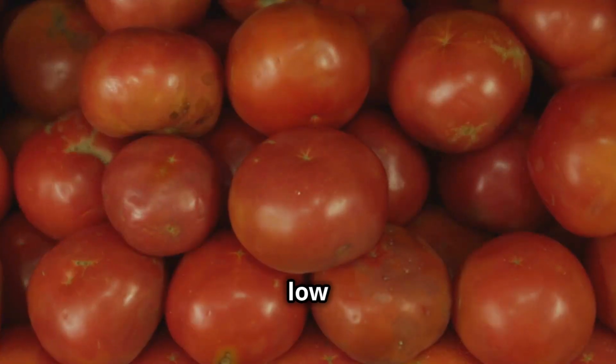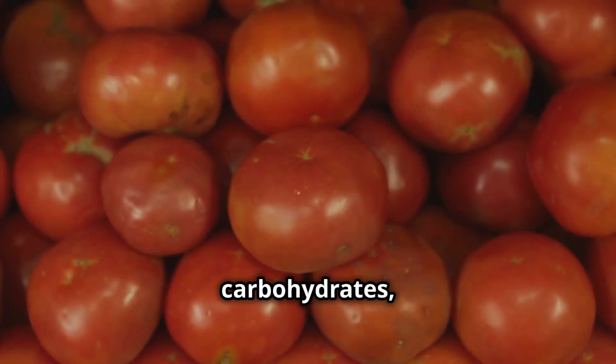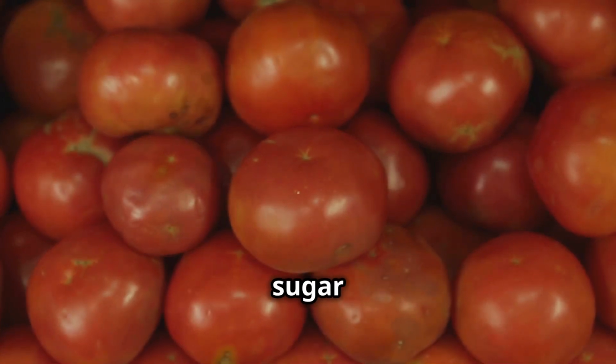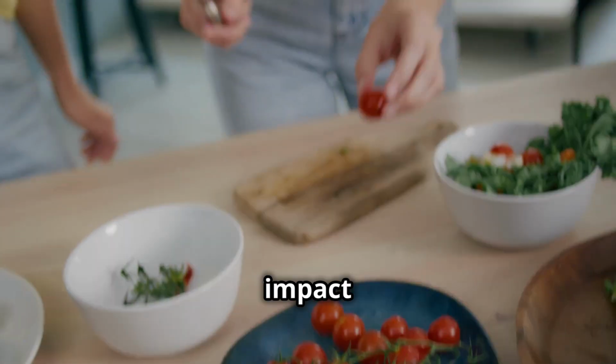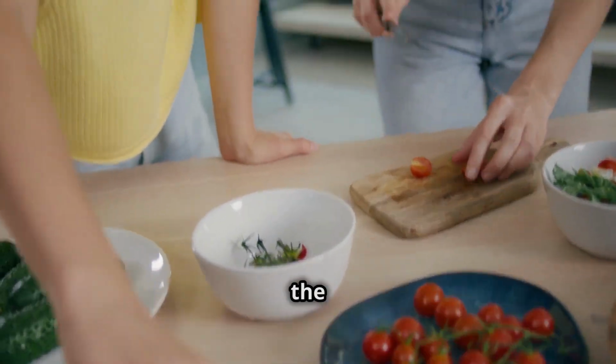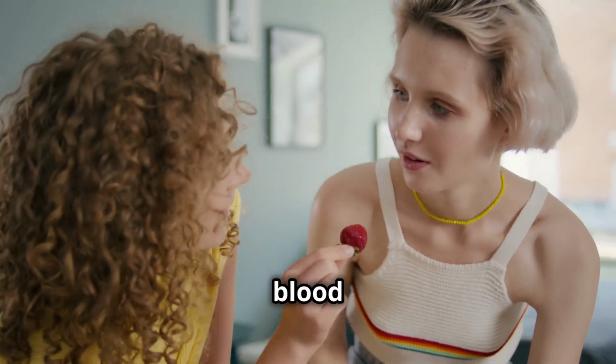Additionally, tomatoes are low in calories and carbohydrates, making them an ideal choice for those looking to manage their weight and blood sugar levels. With their minimal impact on blood glucose, tomatoes can be enjoyed freely without the worry of significant spikes in blood sugar.